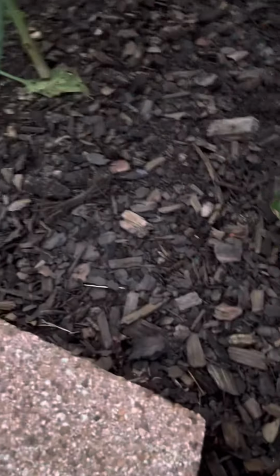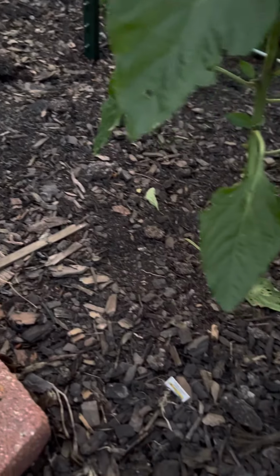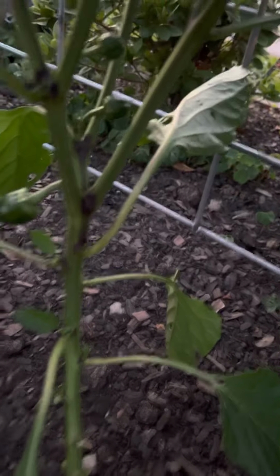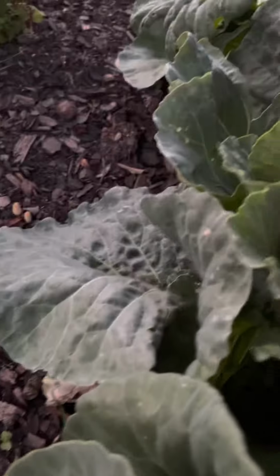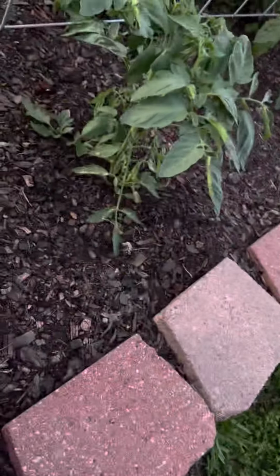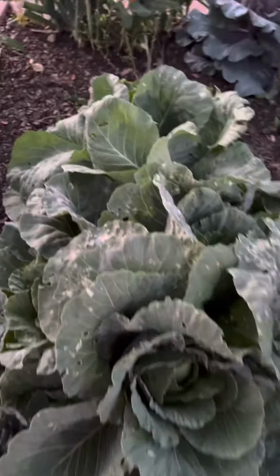These right here need to be pruned and staked straight. Yeah, we gotta get those staked. Look, we got some peppers growing. More maters. Now these here are actually growing something. They're actually forming some heads on here. So I'm gonna leave it just to see what it's gonna do. Some more onions. Yeah, these onions are massive.